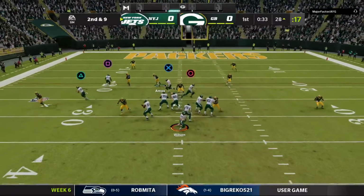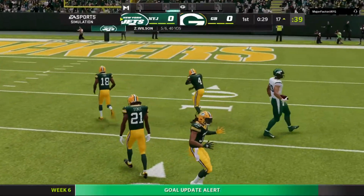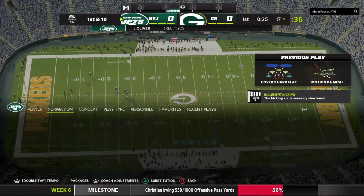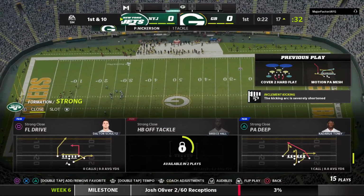They go play action now. Wilson. And inside the 20 before he's brought down. Really been an ideal start for them. They get the turnover on the opening possession. Now here they are moving the ball straight down the field on their first drive.